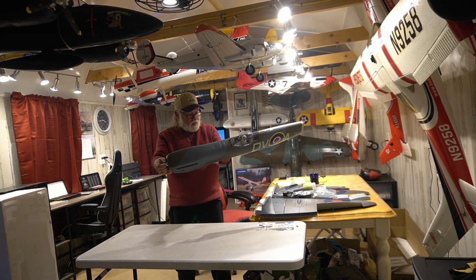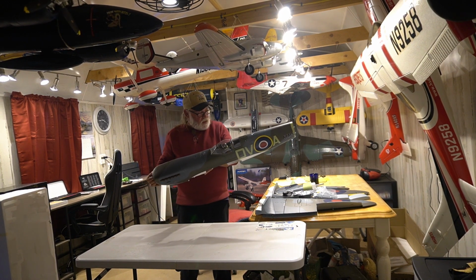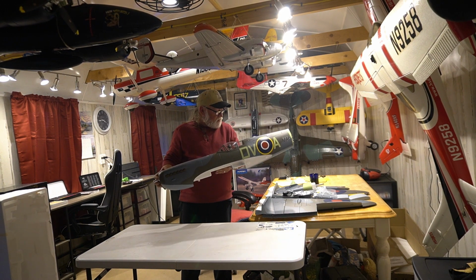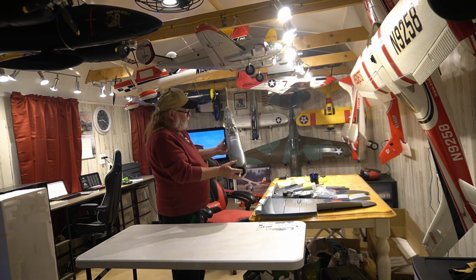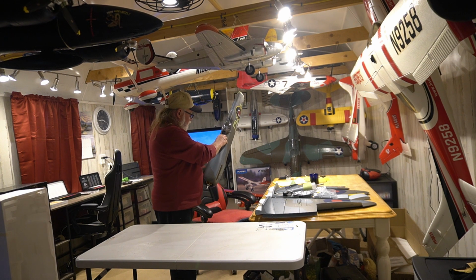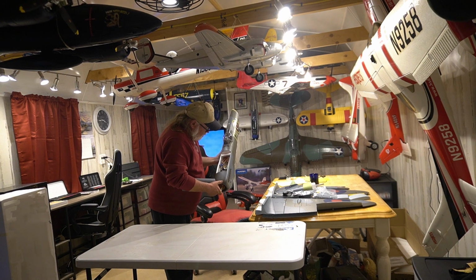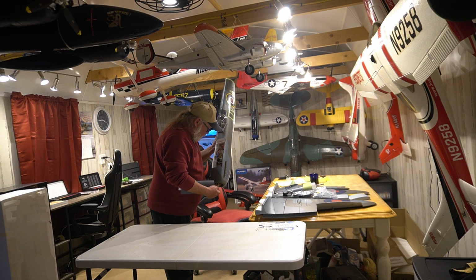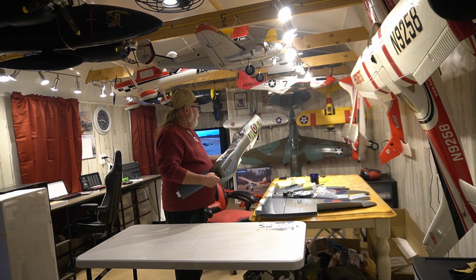I don't quite understand how that horizontal stab is going to go on that tailpiece, but there we have it. There's the unboxing so far. DC5 connector, that's great. Battery tray. Wow, cool. Big honking motor. Yeah, awesome.